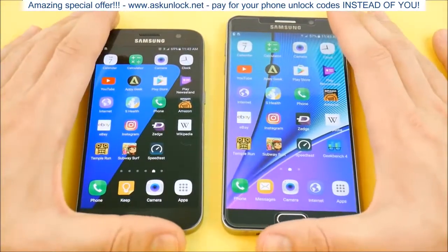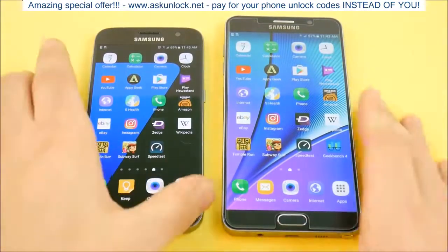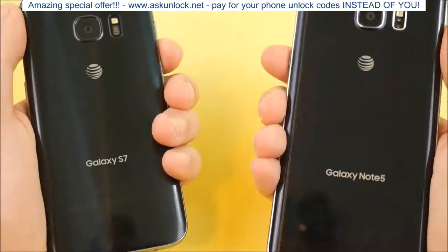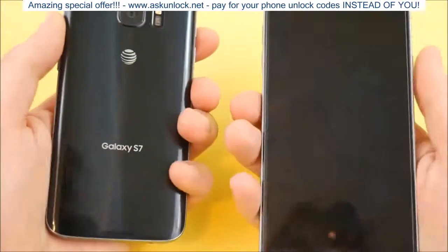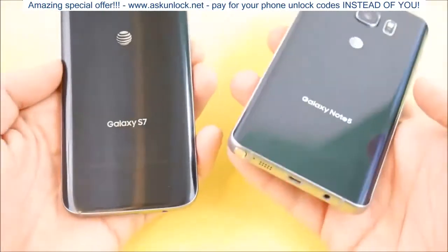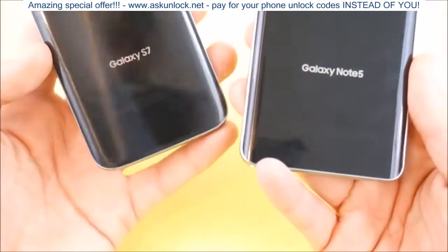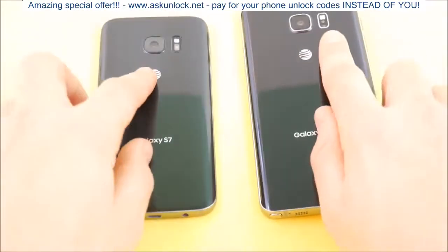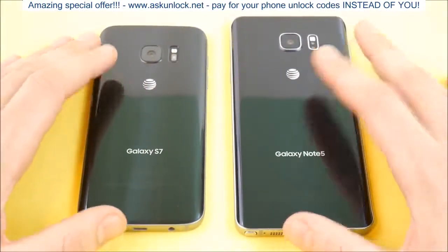So yeah, that pretty much wraps up this comparison of the Samsung Galaxy S7 versus the Samsung Galaxy Note 5. Now I know there's so much more we could talk about with these guys, features all day on both of them, but I think this was enough to help you guys decide if you want to pick up a Galaxy S7 or Galaxy Note 5. Really what you got to ask yourself here is, do I want an S Pen?